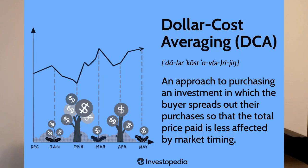Now, you may have heard that term before. It refers to an approach to purchasing an investment in which the buyer spreads out their purchases so that the total price paid is less affected by market timing. Basically speaking, because I was investing the same amount at the same time every month, I was dollar cost averaging my investment. And by doing that, I was able to make a profit during an overall down market.